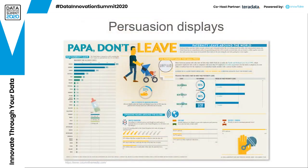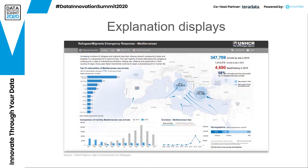We have what I call persuasion displays, which, as the name would suggest, are displays for causing people to adopt a certain point of view or take a certain course of action. In this case, it's advocating for more paternal leave in the US. We also have explanation displays, where the goal is not to persuade, it's really just to educate and bring somebody up to speed on a particular topic or situation.